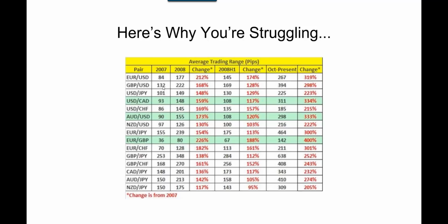Just check some of these out here. Once again, the pound US dollar, from 132 to 394. Let's look at something like the Swiss. That doesn't move a lot compared to some pairs, but 86 to 185. It's more than doubled. Look at the Australian dollar US dollar, 90 to 298. That's tripled. Look at some pairs like the pound yen, 638 pips a day.